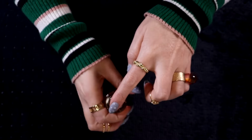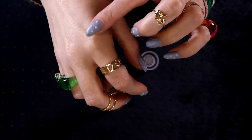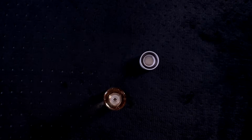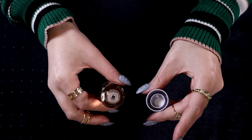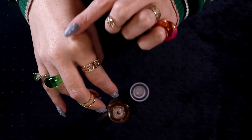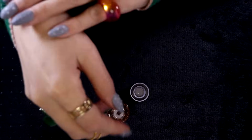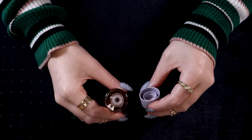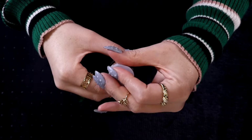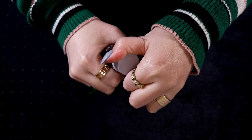Let me just pop some on my hand. I want to smell. It's not really smelling of much. I can feel it on my hand. Nice and refreshing. There's not much scent to it though. Okay. I actually am quite happy with that. Fenty does seem like a nice fancy brand.